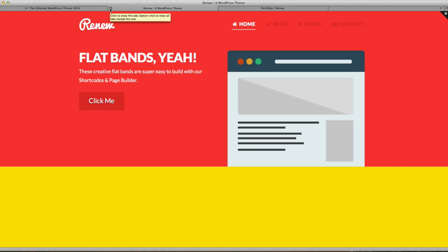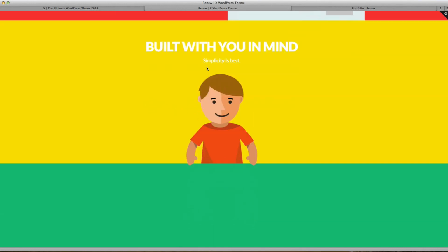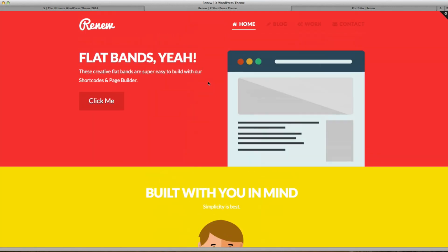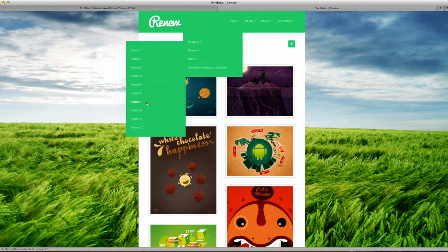I would never go this flat. I think they've gone too far, but this is the extent of flatness that you can go to right here. So yeah, clean code, very clean. And if you like the colors in iOS 7, this one's for you, I guess. I don't know. But here's another one, also flat. Let's look at one more. I'm going to go random.